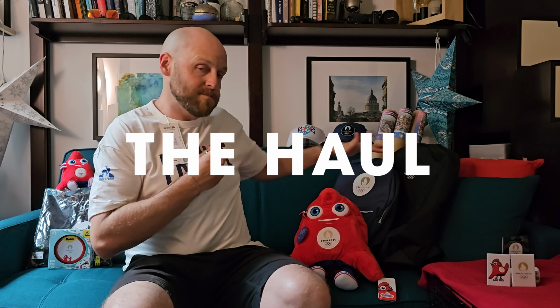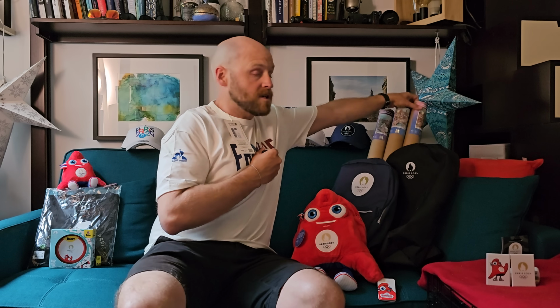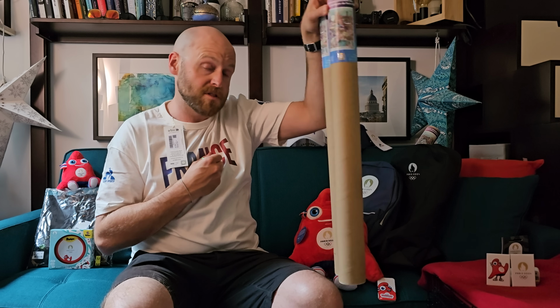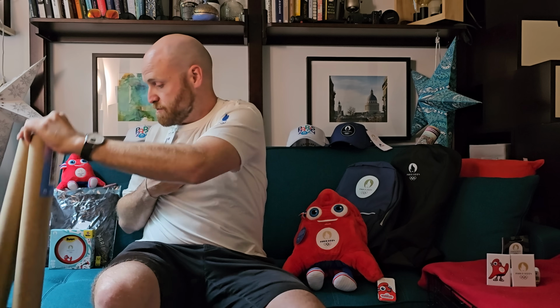So my dad got 3 backpacks, 2 magnets, a pin, 2 hats, and then 3 posters. But 2 of these posters are for me. There's the Olympics poster and the Paralympics poster. They go together. You can put them side by side, full of lots of fun images. These belong on this side.